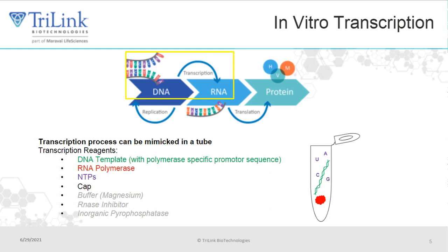Next, we add our ribonucleotides, or NTPs, to serve as the building blocks of the message, which will incorporate from 5' to 3' in a template-dependent fashion by the RNA polymerase. It is common to use bacteriophage-isolated RNA polymerases, such as a T7 RNA polymerase, as they do not require additional proteins to function. Simply add magnesium in a buffered solution for your in vitro reaction.